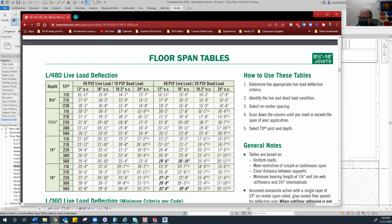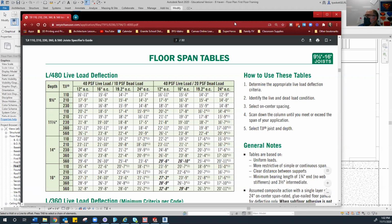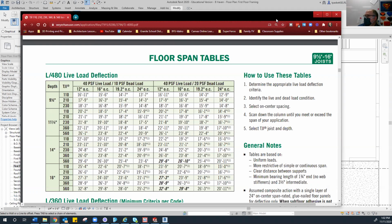And just remember, once you get them in there, move them down 3/4 of an inch, both the start and the end. Important. Otherwise it looks really, really weird in 3D.